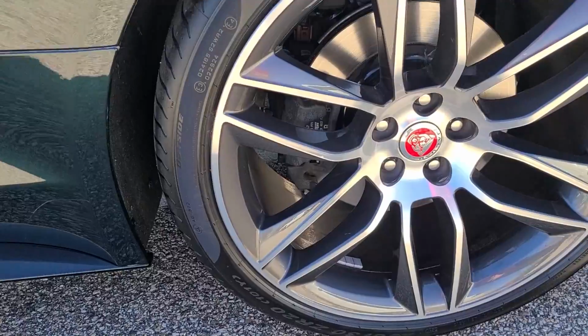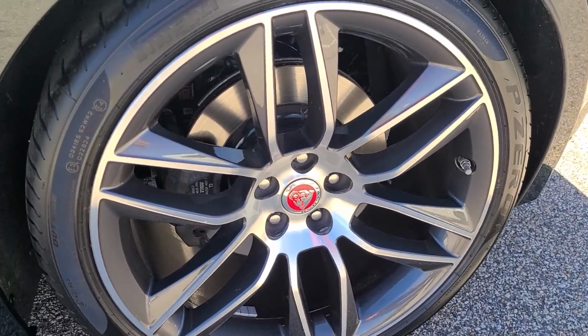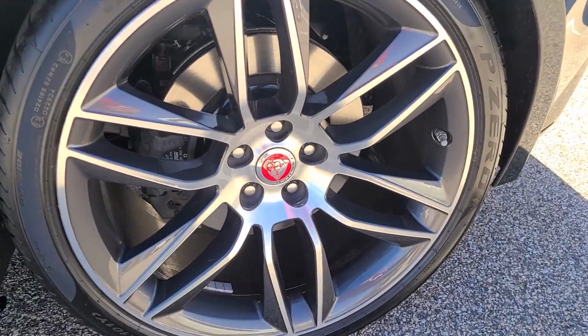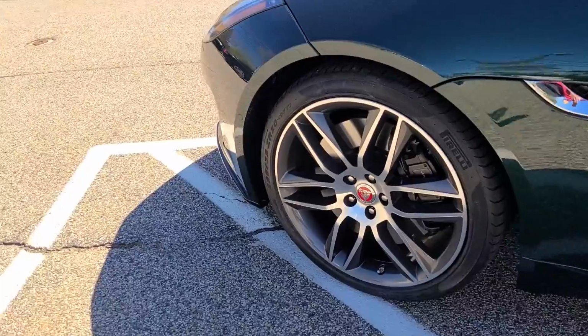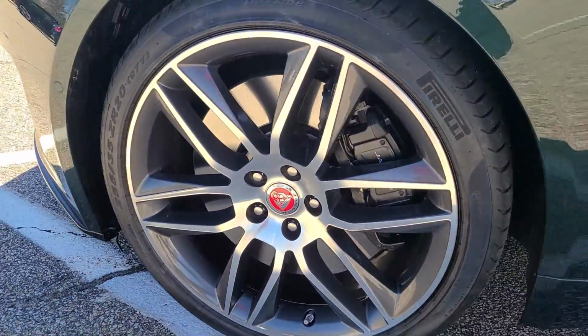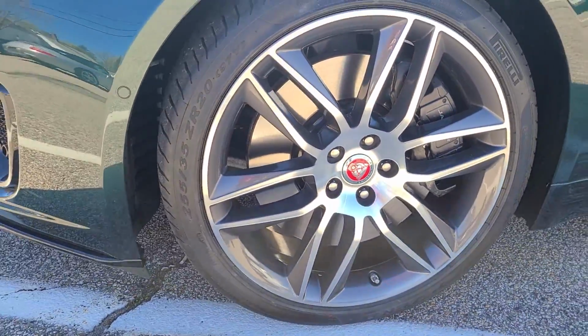You'll find the interior of the wheel painted in a beautiful metallic gray, and the outermost faces finished in a gorgeous kind of shaved metal look with that bright red Jaguar emblem sitting nicely in the middle. You'll find no curb rash on any of the wheels on the vehicle. They all look phenomenal. And here on the front, it looks just the same, but here at the front, of course, you'll notice it's hiding some much larger brakes.